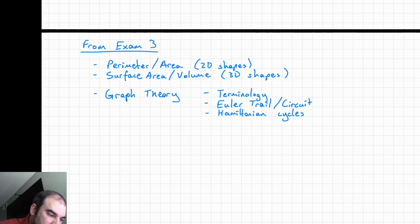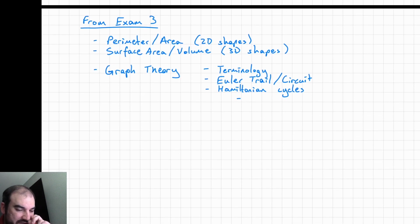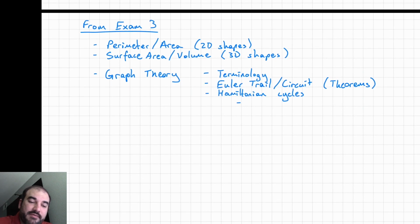Mainly the Hamiltonian cycle question is using the algorithms, right? We're not asking whether or not the Hamiltonian cycle exists. Oh, for the Euler trail and circuit, there are theorems you should be using to justify whether or not a graph has an Euler circuit or trail. If a question says, does this graph have an Euler circuit and why? Your answer should be yes or no, and then explain it using the theorem. Say whether it satisfies that specific theorem or it doesn't. So make sure you look through those for Euler circuits and trails.